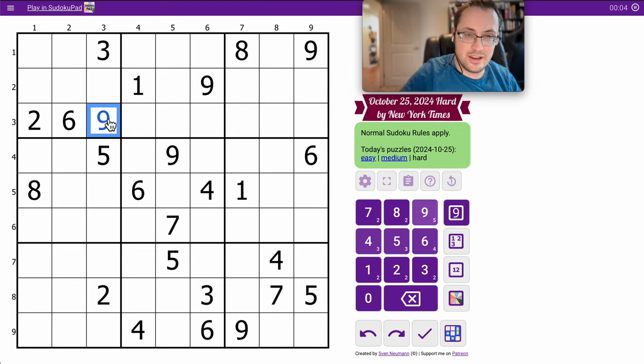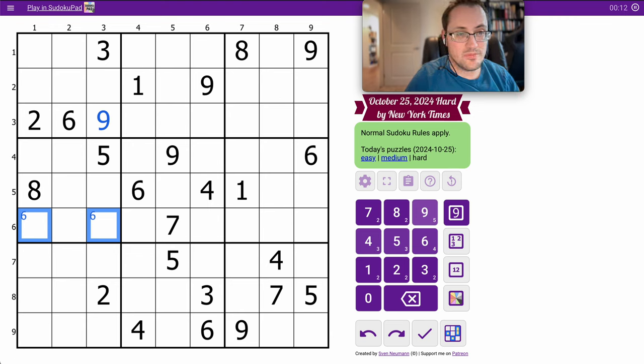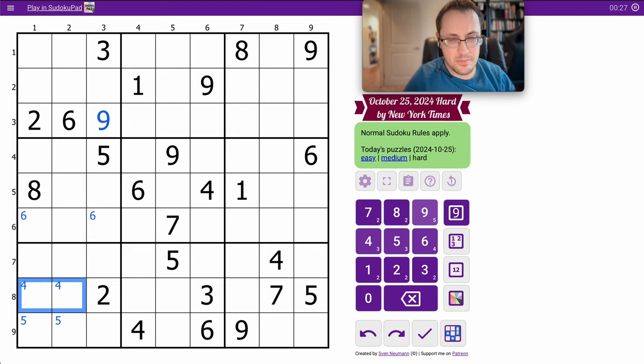And I can place a 9 immediately right off the gate, but I can't follow up with it. I get a 6 in the middle rows. 9's the only digit in the top rows. I get a 6 in the middle rows, and I think that's all I get. In the bottom rows, I get a 5. And then I get a 4. 2, 3, 6, 9, otherwise I'm done.